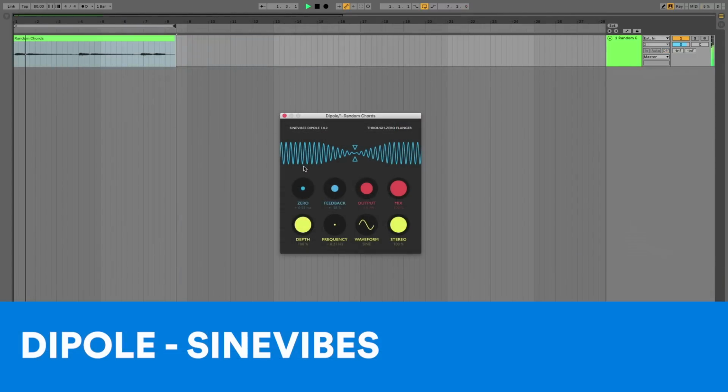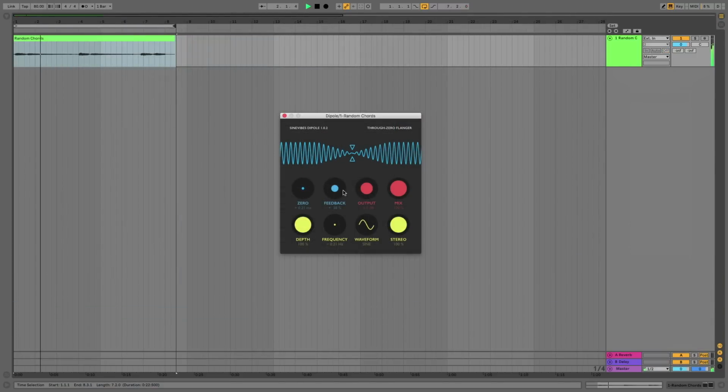At 3, Dipole by SINEVIBES. The classic flanging effect has its roots in running 2 tape decks in tandem and slightly varying the speed of one of them to create that freaky texture effect we come to know as flanging. SINEVIBES DIPOLE is capable of through zero flanging, which gives you an awesome psychedelic effect that will have your guitars shimmering as they twist into and out of existence as the two signals cancel each other out.